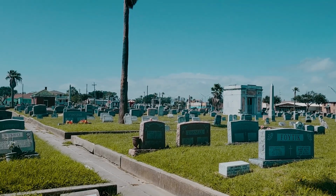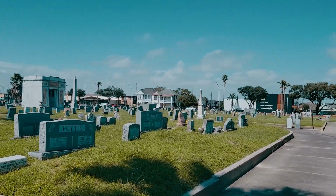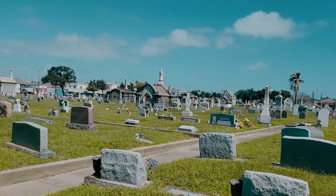It shows the history of the city. The cemeteries here are nationally recognized too. If you're like me, I have to stop and walk through a cemetery in every city we visit. Now we're on our way over to the East End.